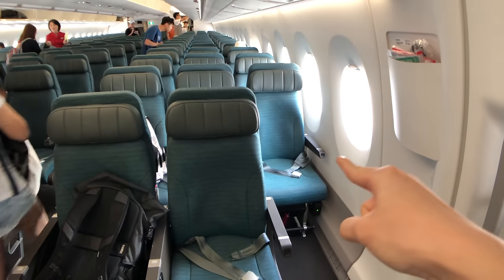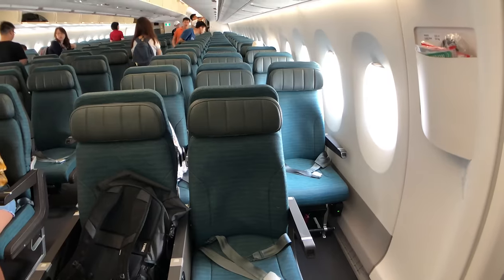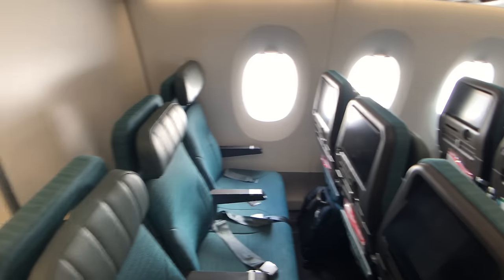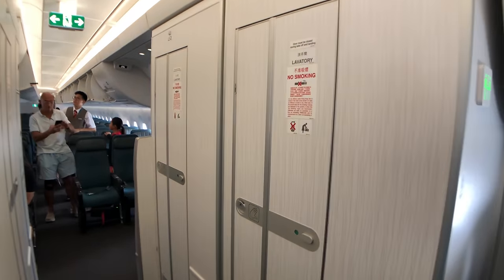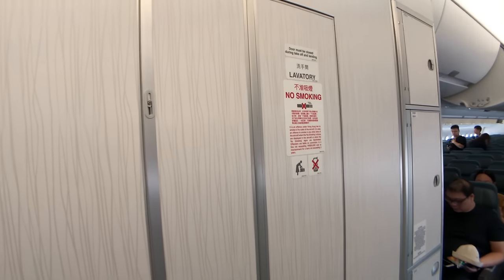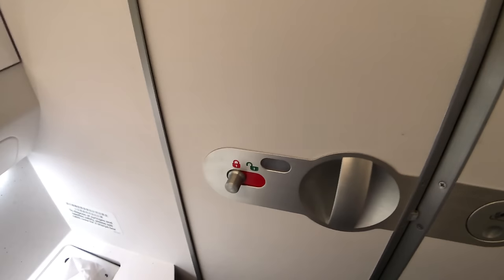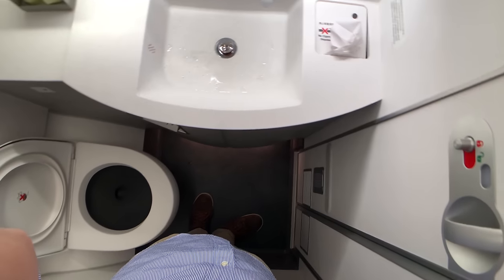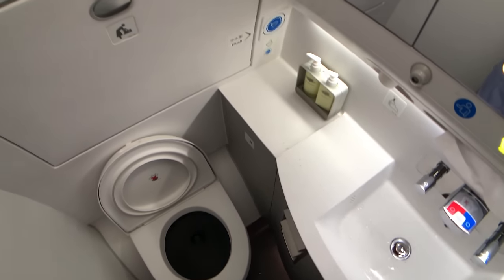That seat, 60A where I'm pointing at, is probably the best economy class seat. It's a window seat with direct aisle access. Right behind my seat, there are three lavatories. Let's go into one of them. It just looks and smells really good here.